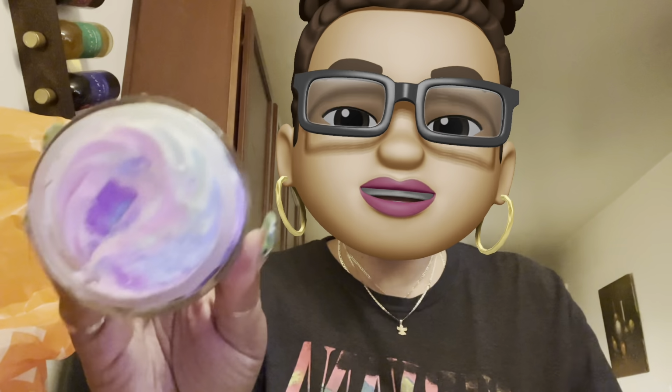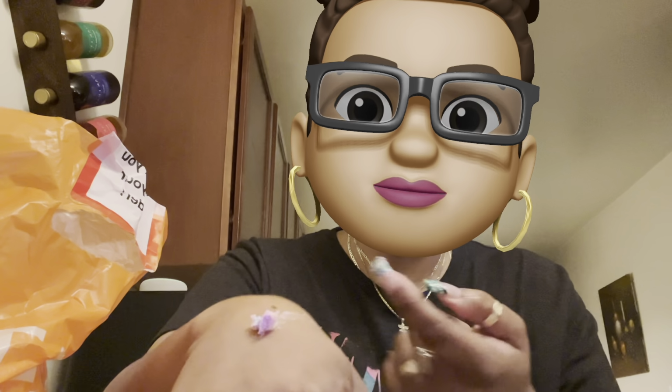It's really moisturizing, but it's thick. And it gives like a rainbow effect of colors. I'll show you really quickly to see what I mean. Like if you use shea butter, you know. If you know, you know. And I'll go ahead and put that on so you can see.